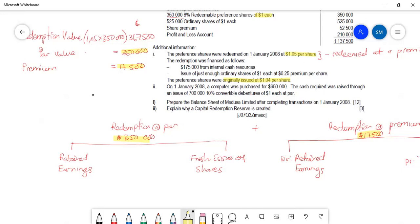Was the redemption financed through fresh issue of shares or through retained earnings, or both? Both. Okay, perfect. Because we're also told that there was an issue of shares and cash resources were also utilized as well. So we already know that when we are dealing with the redemption and looking at the par value, if there were any issue of shares, that's where we start. And if the issue of shares is not sufficient to redeem the 350,000, the remainder would then be financed by your retained earnings.